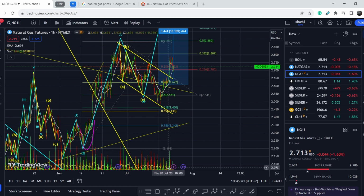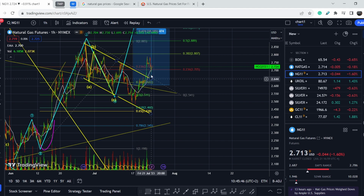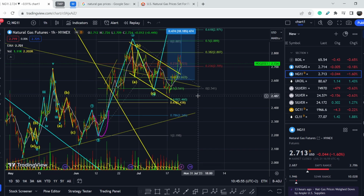We had quite decent volume during this movement to the upside, and as you can see, we have this breakout, and we pretty much see the consolidation phase right now. And what we should expect next, I will show you in just several minutes.